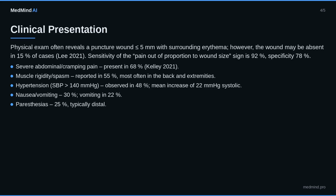Key points. Severe abdominal/cramping pain, present in 68%, Kelly 2021. Muscle rigidity/spasm, reported in 55%, most often in the back and extremities. Hypertension, SBP greater than 140 mm of mercury, observed in 48%, mean increase of 22 mm of mercury systolic. Nausea/vomiting, 30%, vomiting in 22%.